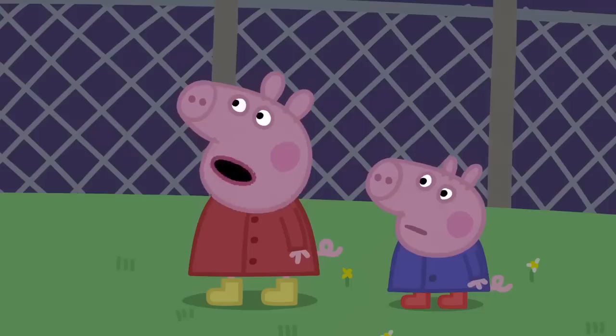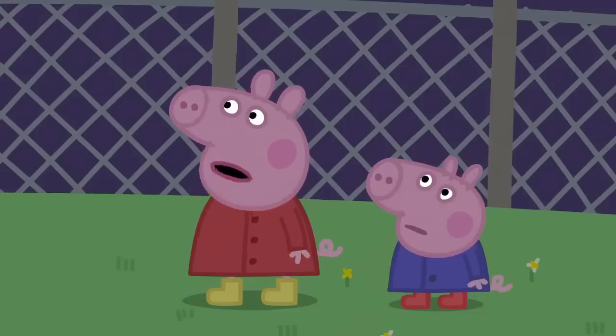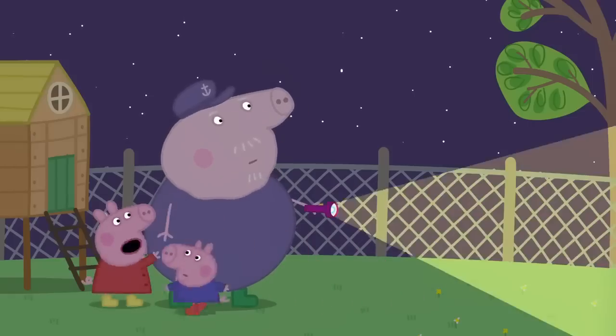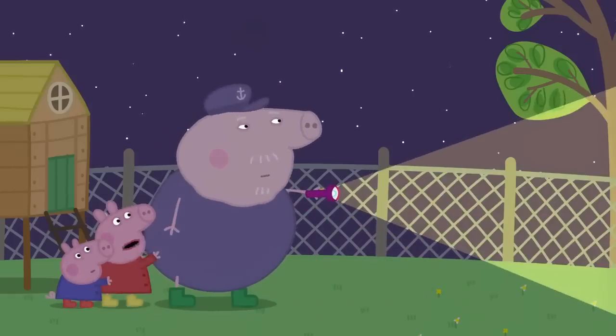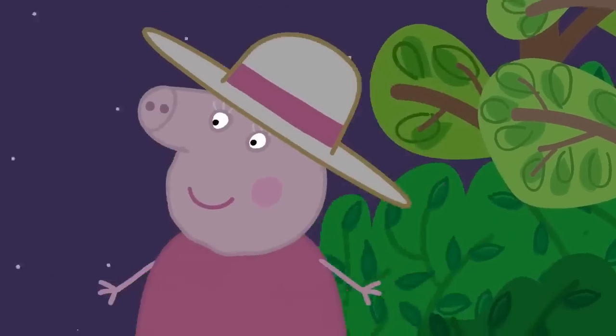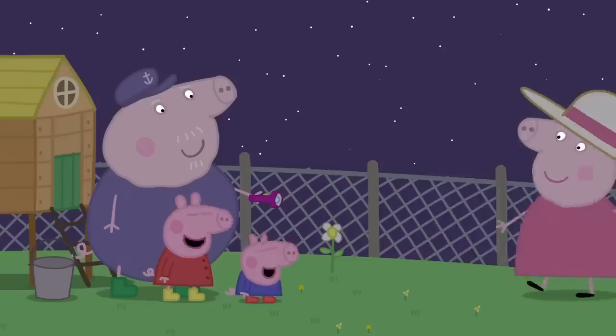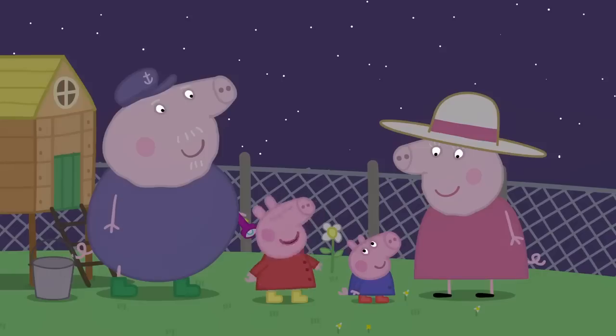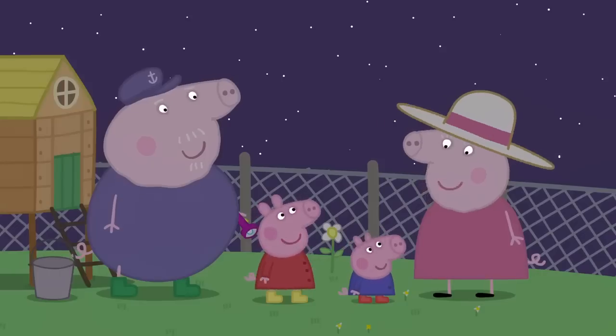Wow! Are there any big night animals in your garden, Grandpa? No. Oh, what's that? It's a big night animal. Oh, it's Granny Pig. There you are. Granny, we've been saying hello to all the night animals. Lovely. But now it's time to say good night to them.